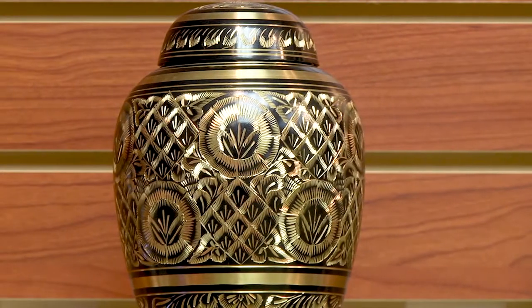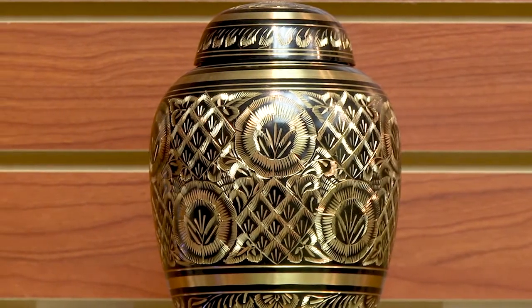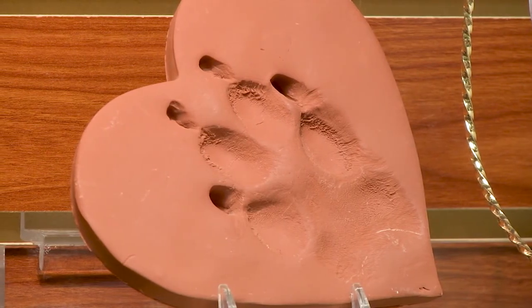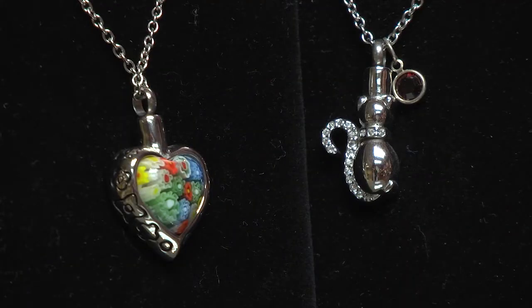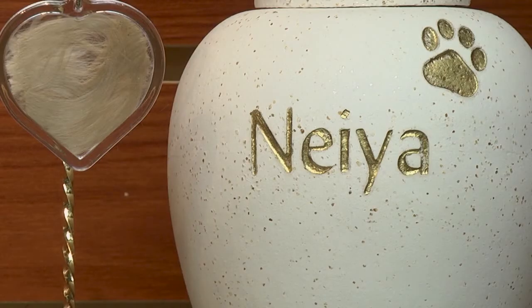We've got numerous urns that you can select from. We can do a paw print. We could gather a small clipping of fur. We can do some beautiful memory glass. So equally important, I think, is to memorialize. Sometimes memorializing is just by engraving your pet's name on the urn. Best Friends can help you with that.